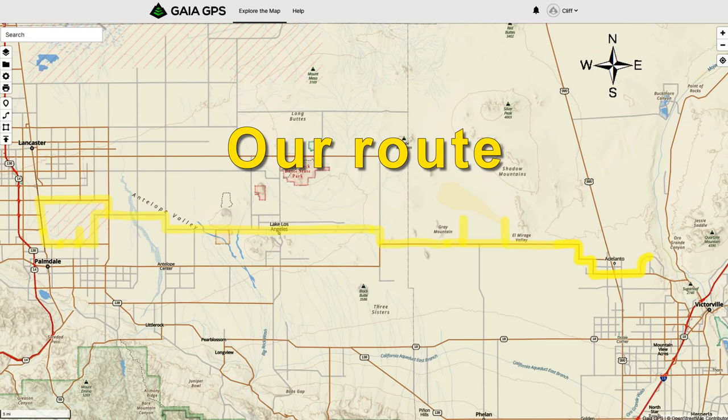You can drive this tour in any direction, from east to west or west to east. If you drive it from east to west, as we're going to do on this video tour, you'll be starting in Victorville and ending in Palmdale.